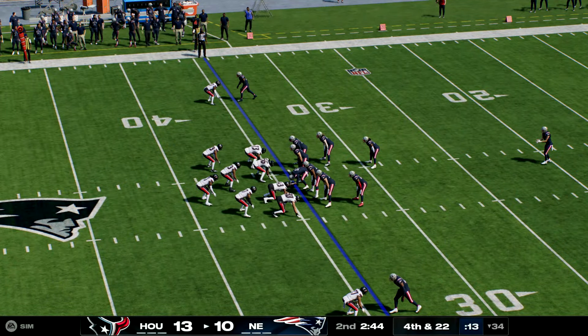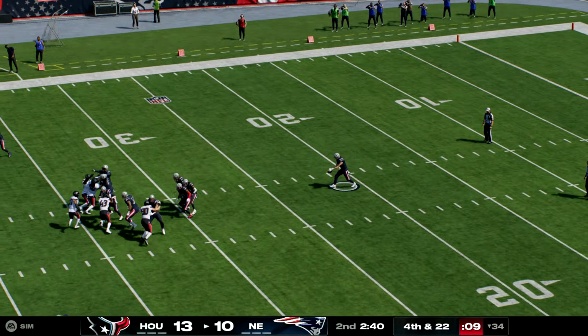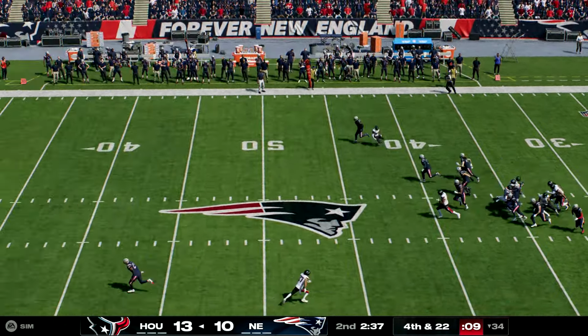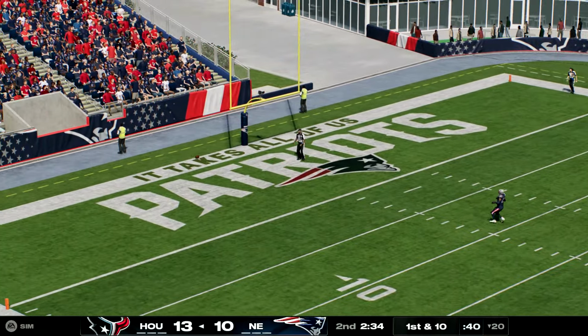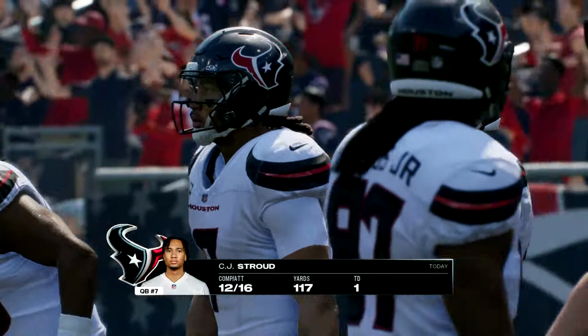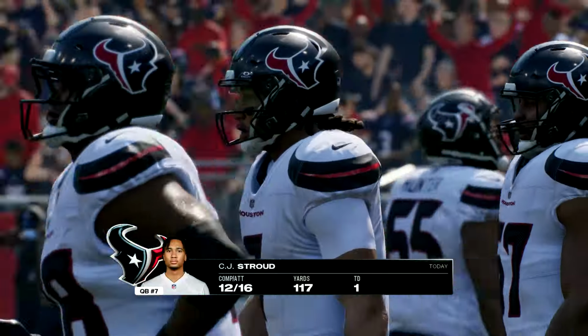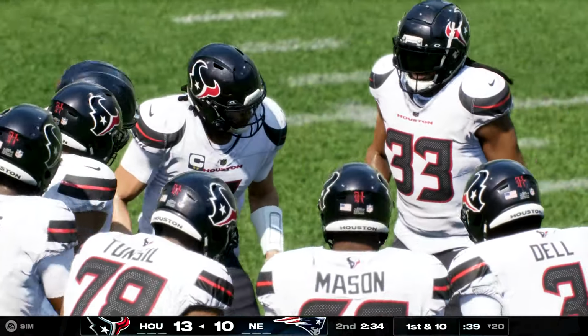So on fourth down, here's Bryce Berringer to punt. Robert Woods back to return for the Texans. The Texans offense and C.J. Stroud ready to get to work once more. They lead by a field goal as they go to work with a 1st and 10.